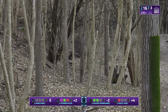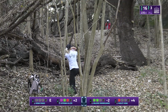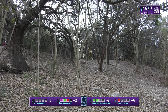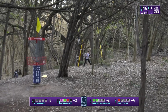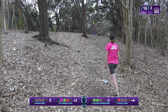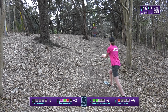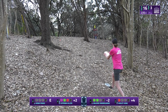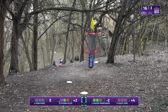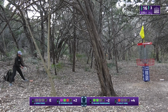Oh, man. Yeah, there's not a lot over there, especially with all those trees. Hit the power line pole. Ugh. And I believe Kat threw that with her bag on. She is frustrated at this point after a 100-foot roll away on the previous hole. And she's still not that far over par. Nope.